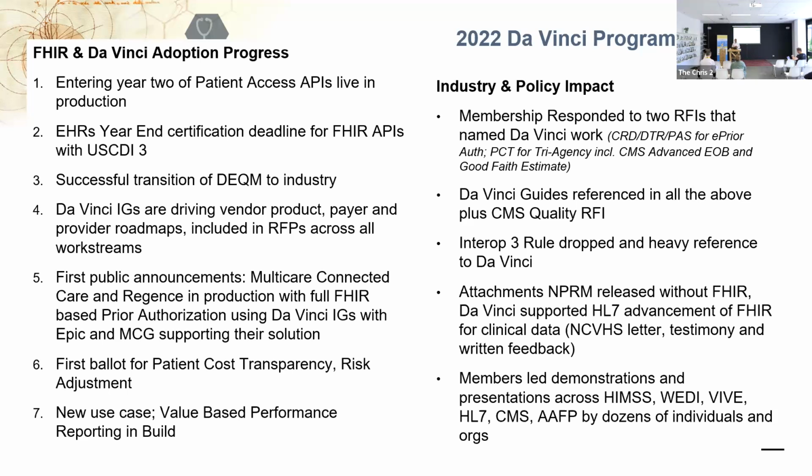Slipping down to item 3, the interop 3 rule, the third interoperability rule that came out, did heavily reference the work that was done by the DaVinci project, either as a recommendation or as a requirement. As a part of the team that built it, we sure would have liked there to be more requirements. Realistically, many of the implementation guides that were built were then version 1 or 2, so they really weren't quite ready for prime time, but they were ready to have incentives for the industry to be familiar with it and know that they should use it.